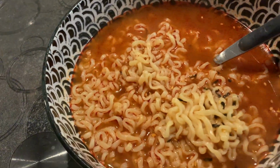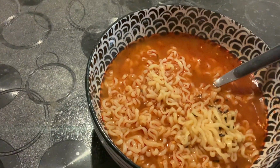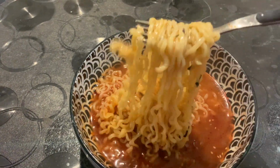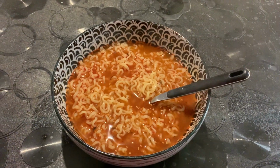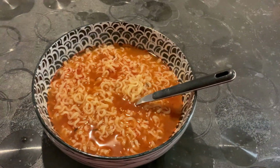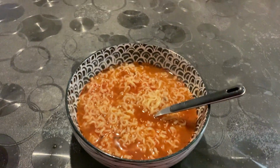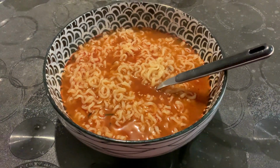Alright, now, this is the finished product of the noodles. Now, it's all cooked up, has all the ingredients in it, and I think it looks quite nice. Now, here is the big part. Can I handle this? Can I handle noodles this hot? I am pretty confident that I will. But enough talking. Let's get to the challenge.